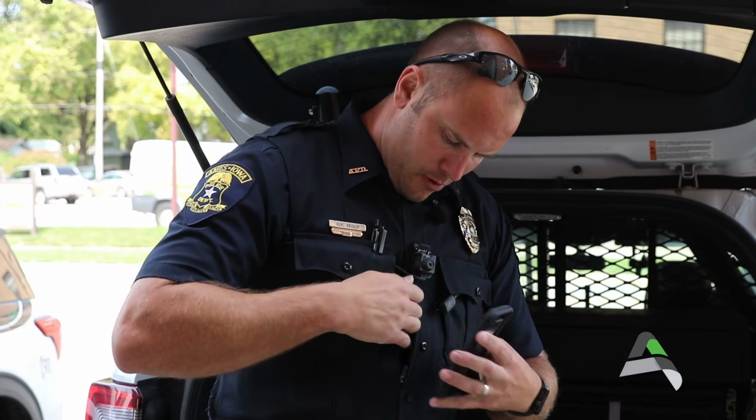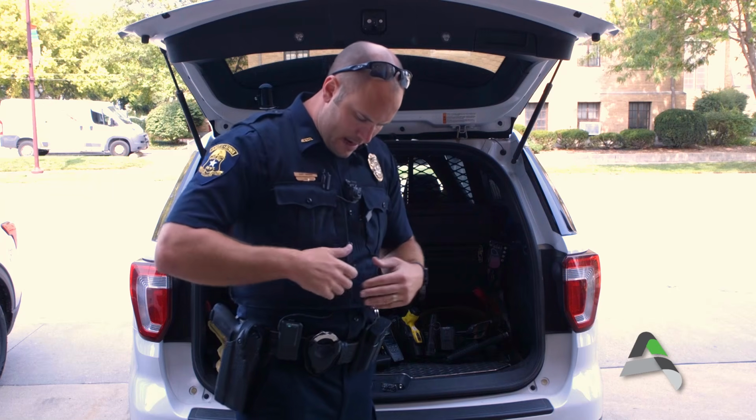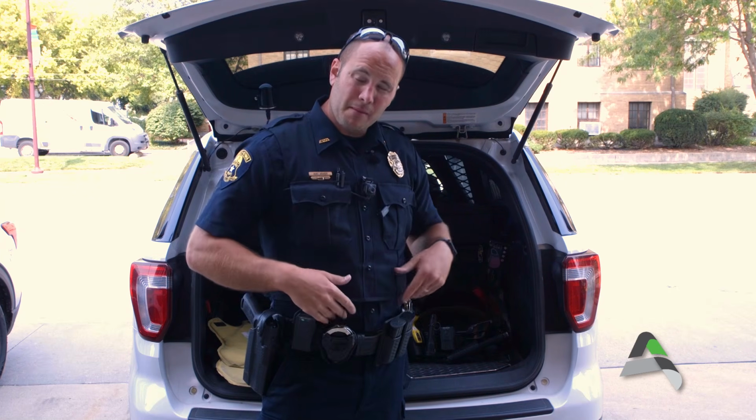The idea for having a different style ballistic vest is to get a lot of the weight off of officers' duty belts. Lots of issues with back problems and things, so our department has started to transition to ballistic vests that are up top on here. You'll start to see more officers that have a ballistic vest up here, and some officers will carry more of their gear up here.